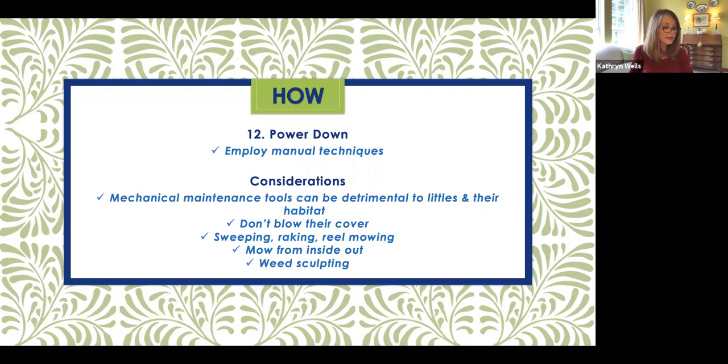So I did just want to touch base again on a couple of these points. A leaf blower in a little wildlife habitat would kind of be akin to a tornado in a residential neighborhood. It can cause destruction in a matter of seconds. It can destroy dwelling and nesting sites, and it maims and kills little creatures. And, you know, it's just a sad day if you're a little creature and you have evaded predation and survived winter only to meet your death by a weed whacker. That's just a sad way to go. So there are more manual techniques that are more humane, and they're more environmentally friendly, and they might save you a trip to the gym.